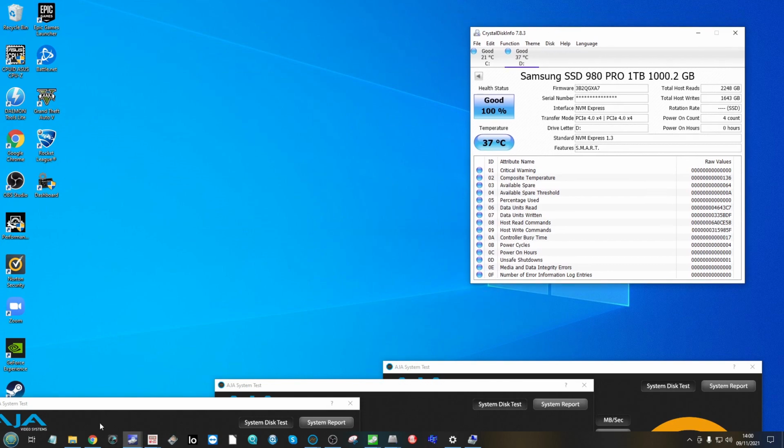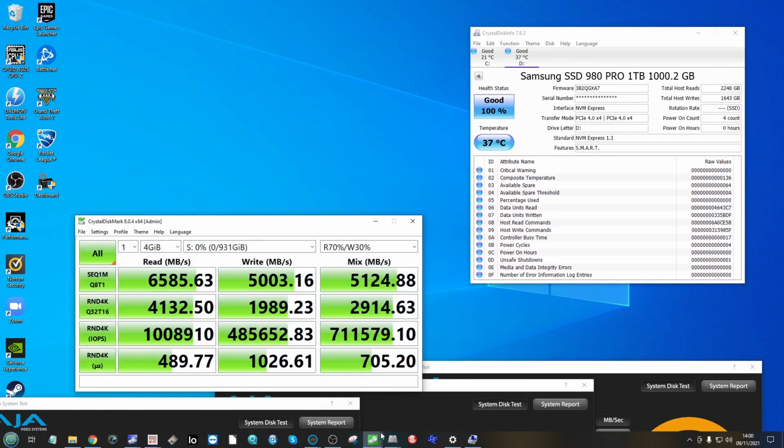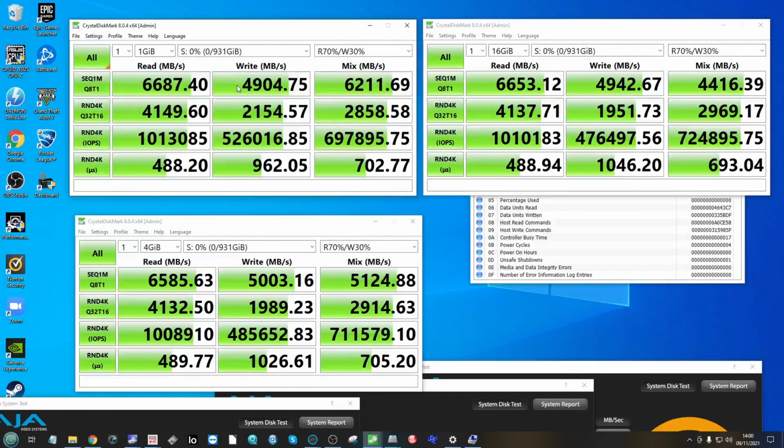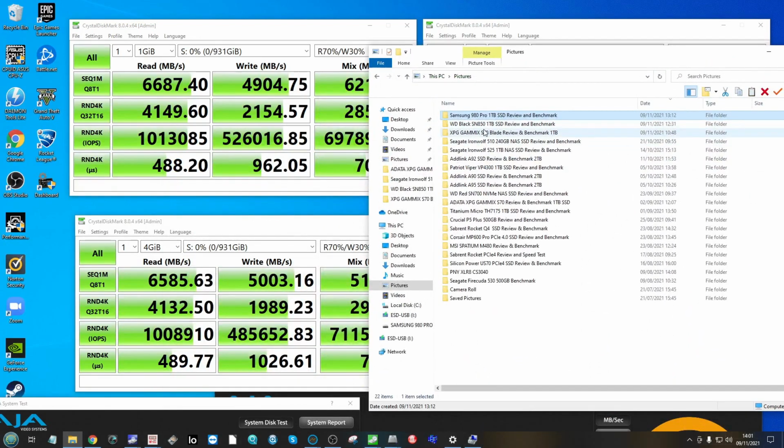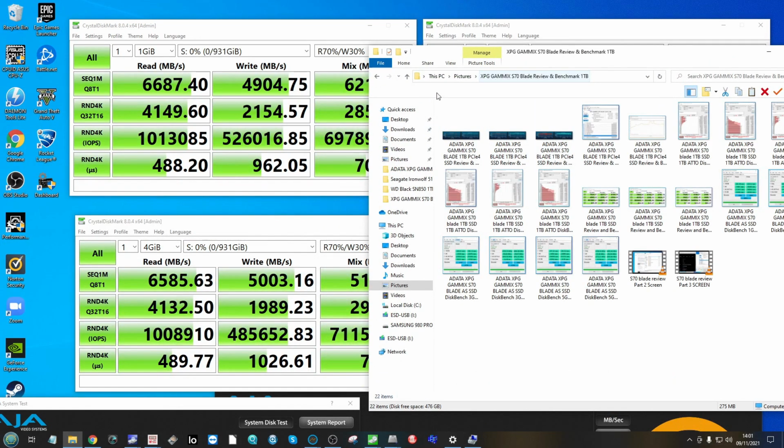Now, the first thing we'll look at there is Crystal Disk. We'll get that up there on screen. As you can see, one of the things that I was a little sad about, we didn't break the 7,000 megs barrier on this SSD. Now, arguably, I haven't been utilizing a high-end Xeon or kind of Ryzen 7, 8 or 12 core processor, but I have been able to hit 7,000 megs previously, such as with the Gamix series.